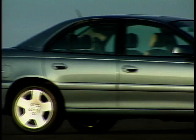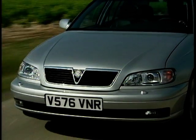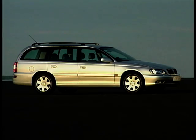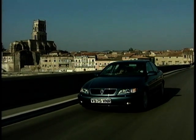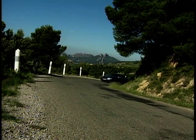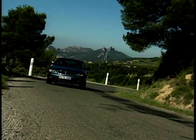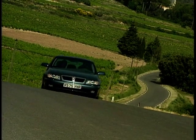3 out of 4 buyers choose the saloon over the estate, and Vauxhall say that their designers and engineers have changed over a third of the car's 8,000 components. The most obvious are its exterior looks, with a new bonnet and boot, new front and rear lights, colour-keyed bumpers and sills, and new ranges of alloy wheels, plus a new 2.2-litre 4-cylinder engine that now makes, if my sums are right, 5 engines to choose from. The entry-level 2-litre 16-valve, the new-to-the-range 2.2, the 2.5 V6, the 2.5 turbo diesel, and the 3-litre V6, all available in manual or auto and in saloon or estate.